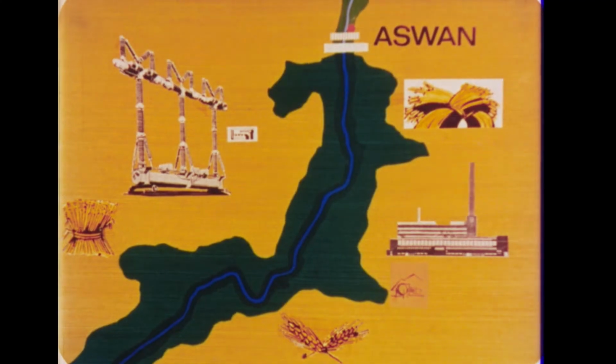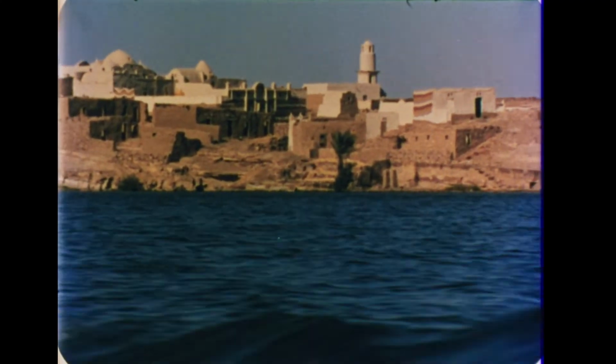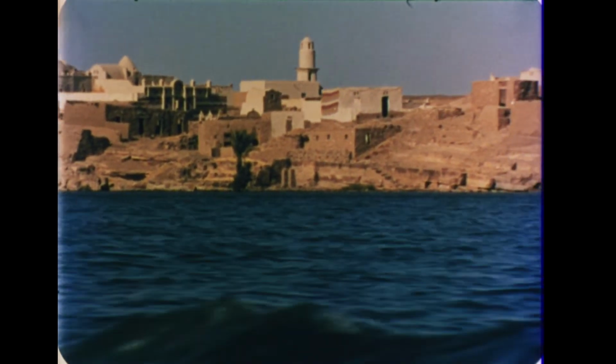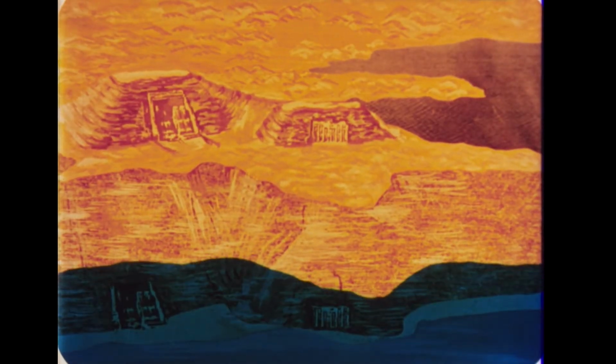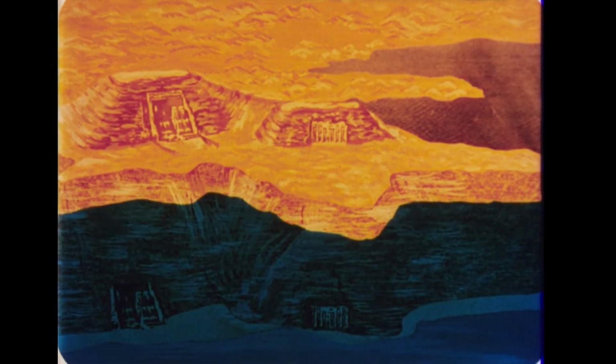Of course, the building of the dam has had its drawbacks. Hundreds of thousands of people had to be resettled. Irreplaceable monuments of the golden age of Nubia would have been destroyed if something had not been done at the last moment to salvage them.